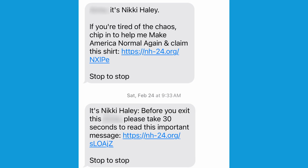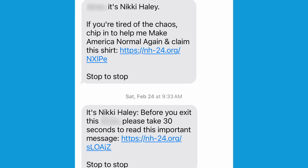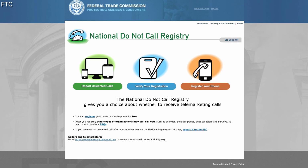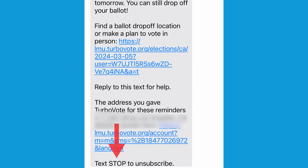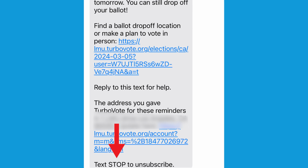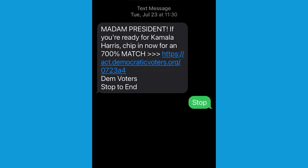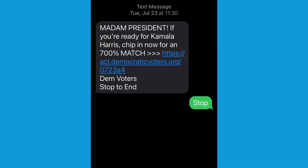Now, unfortunately, the laws protecting you from these messages are very limited. And this may be surprising. The federal Do Not Call registry doesn't even cover political text. And while you can opt out by simply replying stop, that only works for specific numbers that texted you. And I've found that replying with the word stop only results in me getting inundated with more political texts I never asked for. You might find yourself playing whack-a-mole with different organizations, but don't worry. There are some effective ways to reduce those annoying messages.